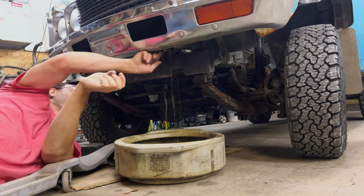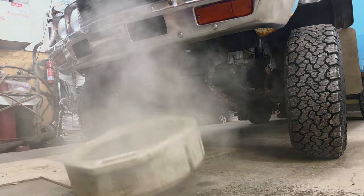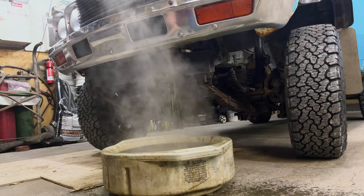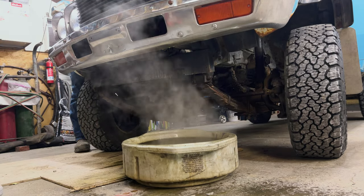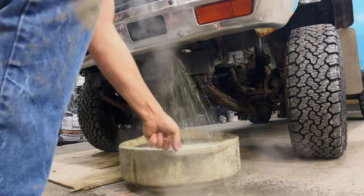Oh yeah, burn my fingers. There we go. Can we give her a couple more revs really quick?